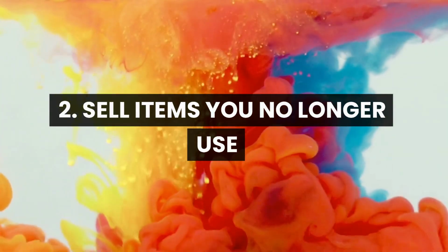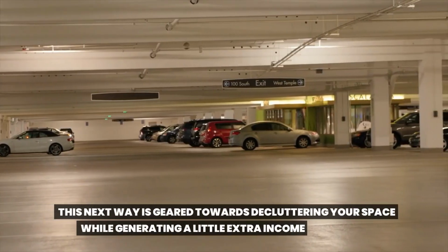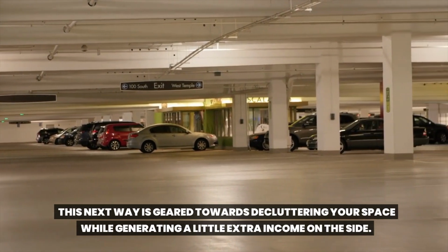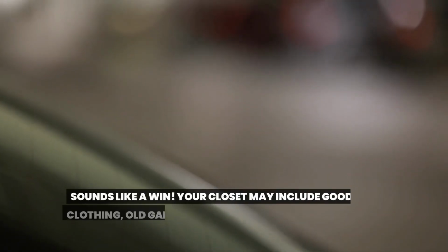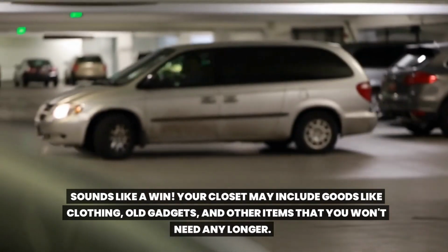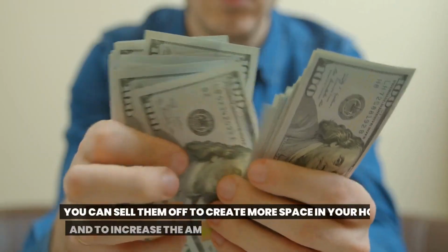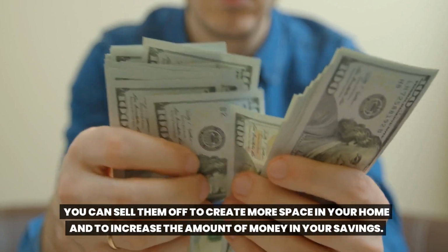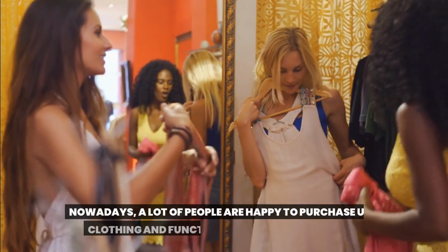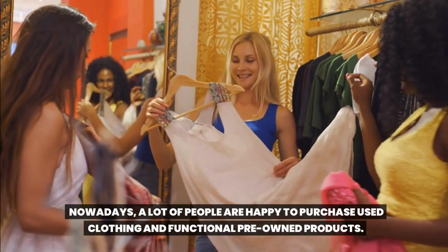Number 2. Sell items you no longer use. This next way is geared towards decluttering your space while generating a little extra income on the side. Sounds like a win. Your closet may include goods like clothing, old gadgets, and other items that you won't need any longer. You can sell them off to create more space in your home and to increase the amount of money in your savings. Nowadays, a lot of people are happy to purchase used clothing and functional pre-owned products.